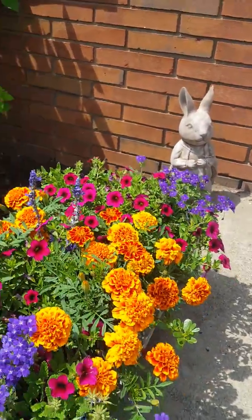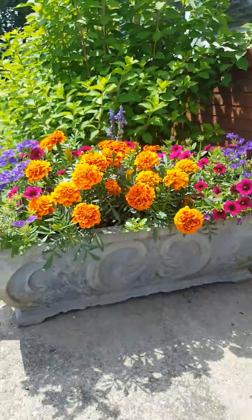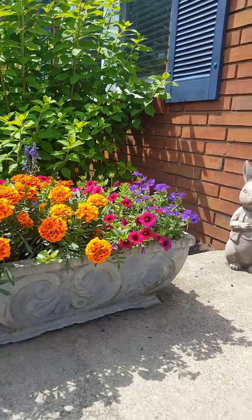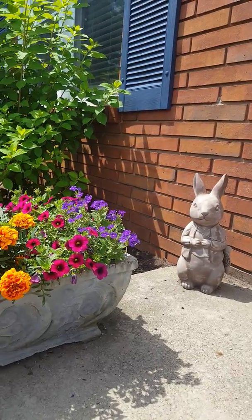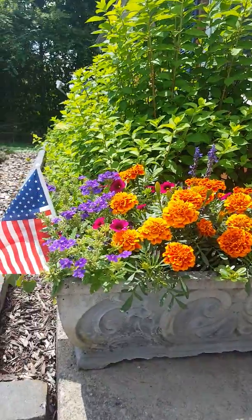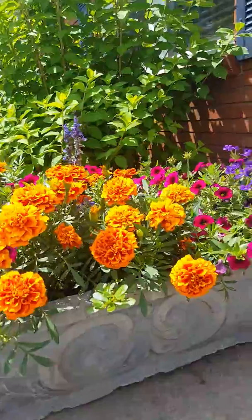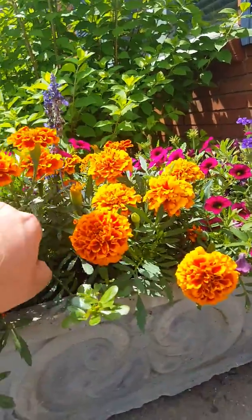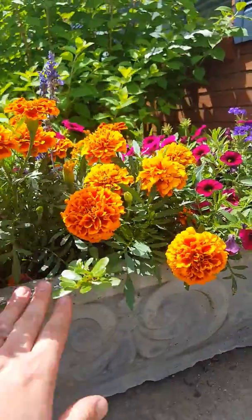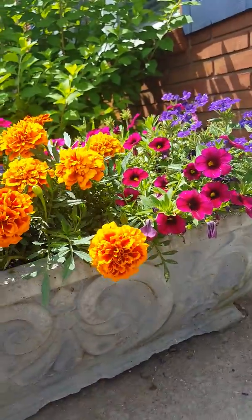Here's a look of our porch planters here on both sides of the porch. Purple verbena on the ends. The orange is obviously marigolds. And this container is doing wonderful. It's looking really good.